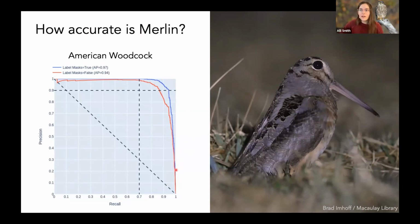So how do I know that? To interpret this a little bit more, we have two different things that we're measuring. At the bottom here is recall, which is essentially how sensitive Merlin is to detecting the species. And then precision on the y-axis here is about how accurate it is.